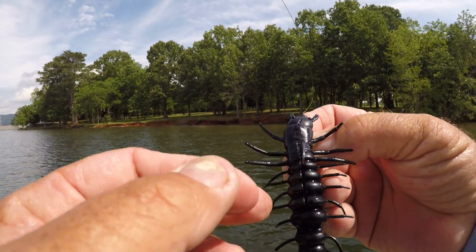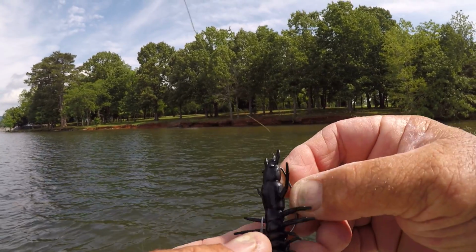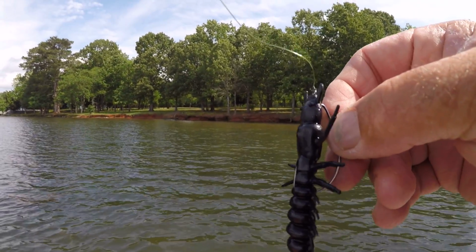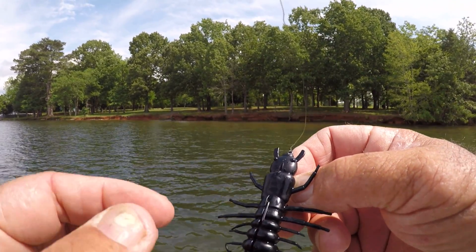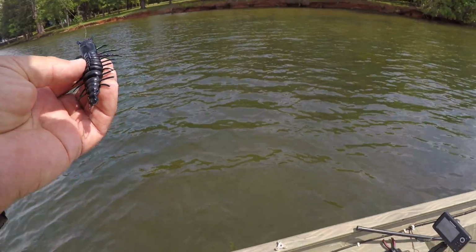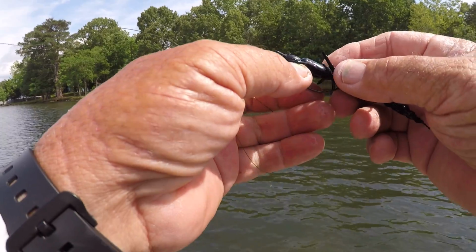Now this particular bait right here has a groove in it where you can push down. See how flush that hook is? Push it down into the groove. It's mortised in there, recessed down in there. So that's a good thing. It won't grab a hold of vegetation or anything like that.